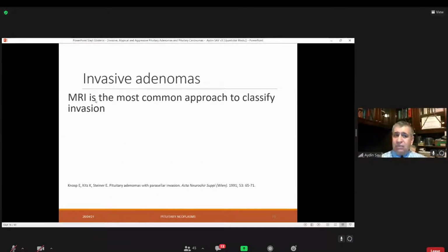MRI is the most common approach to classify the invasion. Nowadays, there are different techniques used by neuroradiologists. Believe me, this is something I said some days ago in a meeting: next time I have the opportunity to be born, I will be a molecular neuroradiologist, not a pathologist. When a neuroradiologist gives you the idea, you are looking at a jungle. As a pathologist, I'm just looking at a tree, and there's always a risk of barking up the wrong tree. But if you imagine it's a part of the jungle that is enwrapped by radiology, and with the use of molecules you look at the whole picture, the whole jungle, that will enable you to get some idea about the biologic truths, the biologic reality.